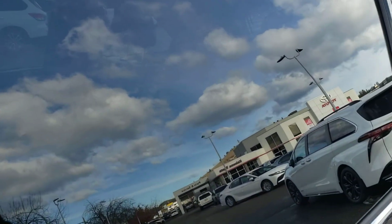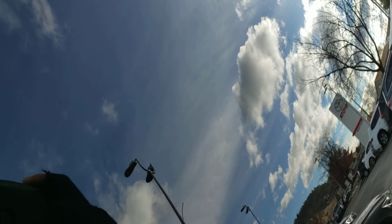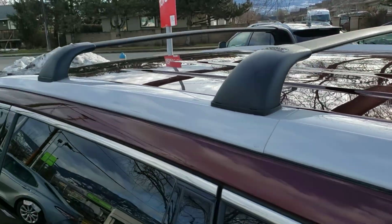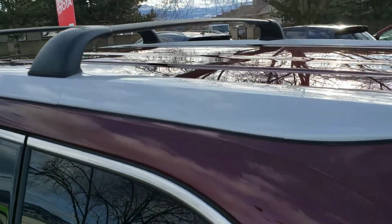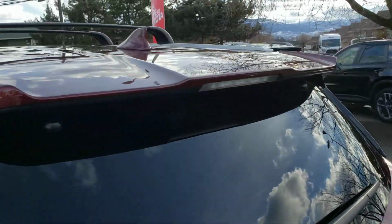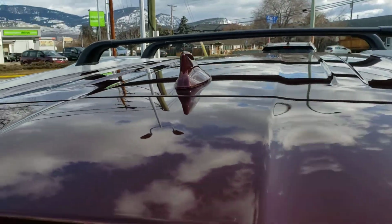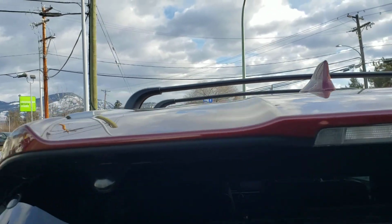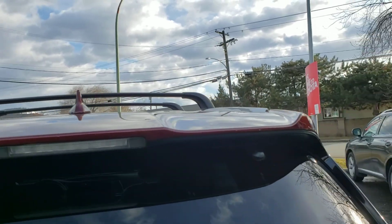And in back, you do have the tinted windows for some additional privacy for the rear passengers or rear cargo. And that tint continues in the back as well. Up top, you'll notice the nice crossbar supports there, making it nice and easy to expand your storage if you choose to do so. And as we continue around in back, you do have that nice color-matched roof fin antenna, as well as the color-matched roof spoiler with the integrated brake light. You've also got a nice design to that spoiler as well.